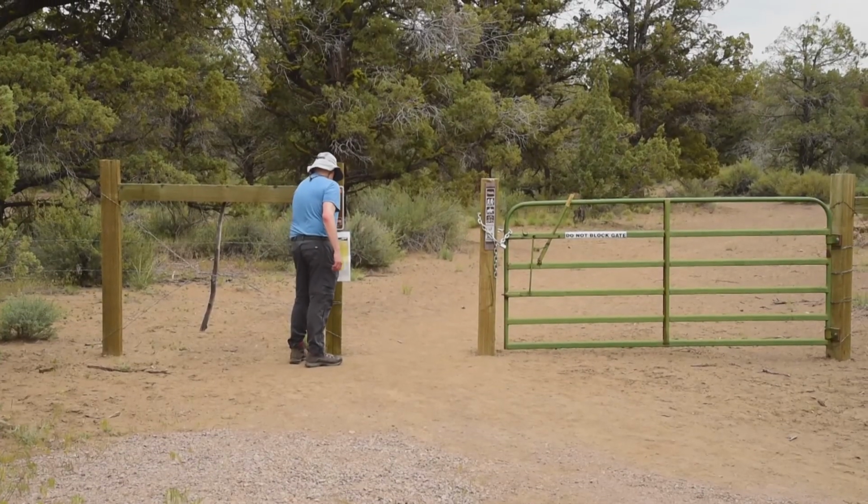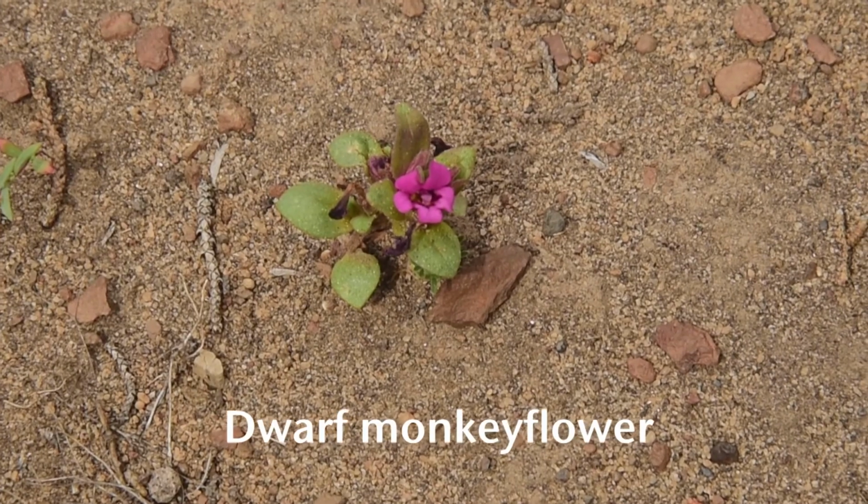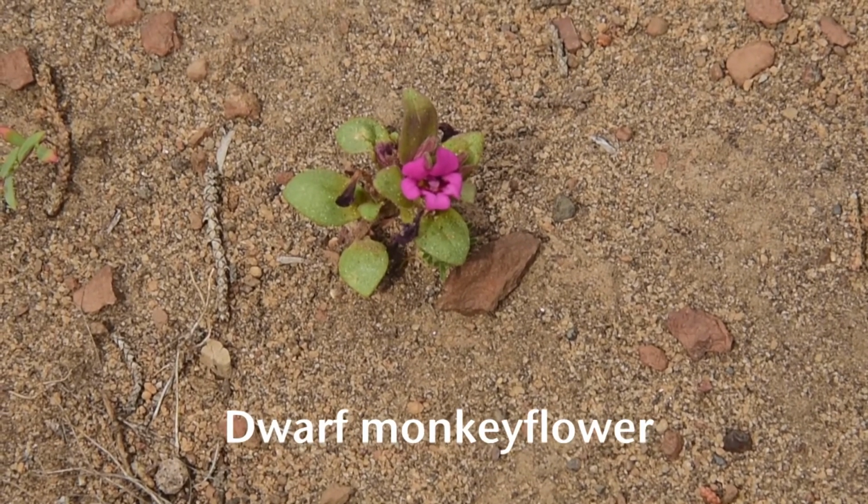We are here at the Cline Buttes Recreation area at the brand new Fry Rear Trailhead, and we're going to do a little bit of exploring in the area.